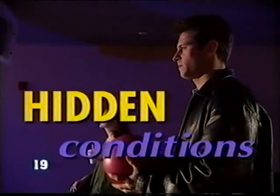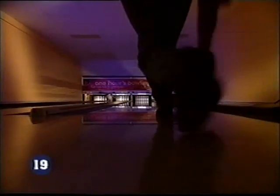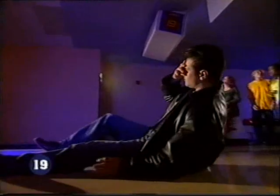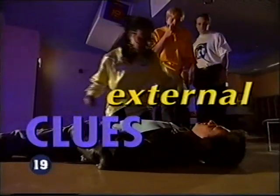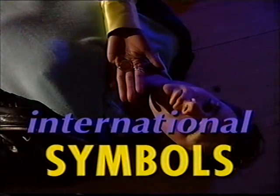More than 20 million people in the UK have hidden conditions which may need special consideration in an emergency. These range from diabetes, allergies, epilepsy, heart problems, and even altered airways like laryngectomies. If you come across a casualty who's not fully conscious, you'll need to look for external clues to any hidden condition. But be careful about moving someone if you suspect they may have a neck or back injury. Warning discs will be at the pulse point, so check carefully around the wrists and neck. You'll quickly recognise the international symbols.